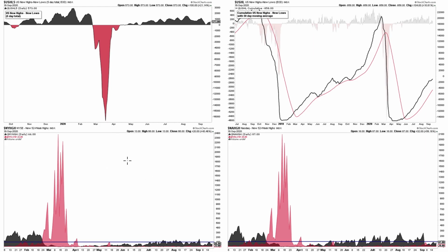On these lower ones, this is the NYSE 52-week highs and 52-week lows, and so the red is the lows and the grey is the highs. As you can see, there's not been much pickup in the lows for a long time, and the highs have managed to get above the key 100 level for quite a while in the Nasdaq, but the NYSE still remains very tepid. So again, this remains fairly neutral still.